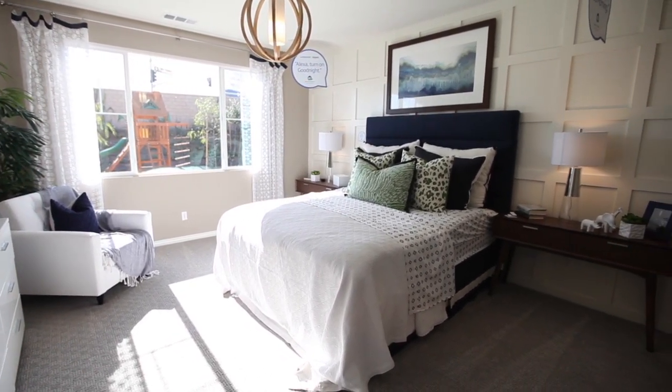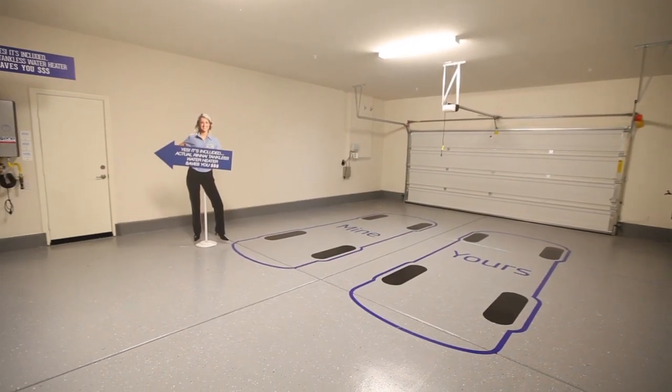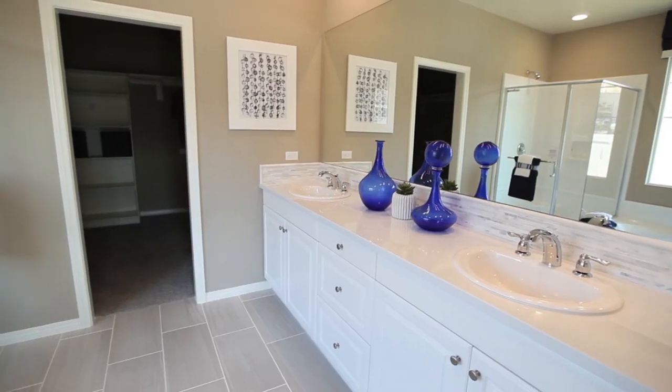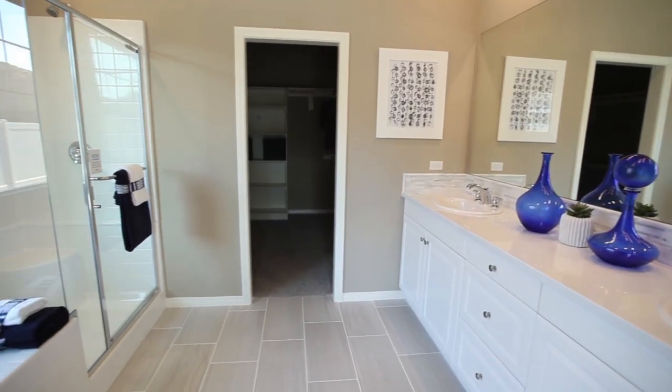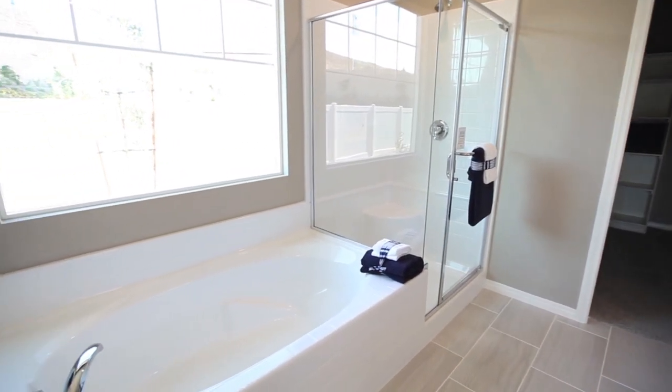These homes also come equipped with energy-efficient features, such as tankless water heater, LED downlights at select locations, and dual-glazed vinyl windows with energy-efficient low E glass, so you can save money while also helping save the environment.